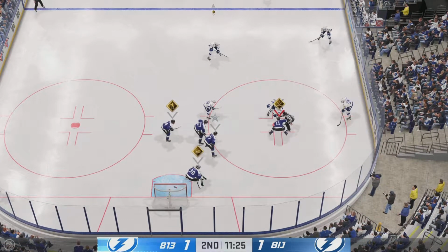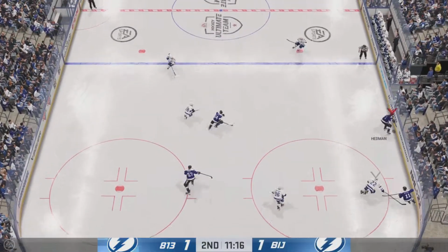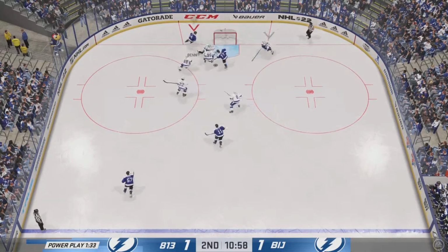Power plays run hot and cold. If you've already got one in the game, which they do, go get another. Be hungry. Cut scooped up. Heddy! Go, Heddy!